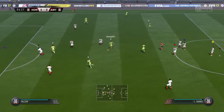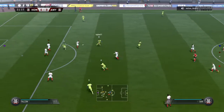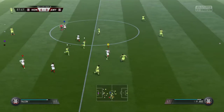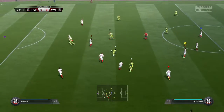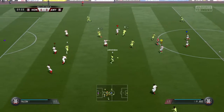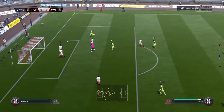Suarez. Here's a chance to attack. Shots on here. Great work by the goalkeeper. The ball is his and he's made sure he's protected it. Now Jones. That's very good link-up play. And it's a shot now!